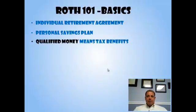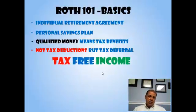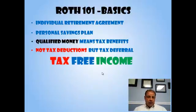The Roth itself is the wrapper that provides us with the qualification of the money. A qualification of the money means that it has some sort of tax benefit to it. And inside the Roth, all the money that you put into the Roth does not have a tax deduction to it, but the interest or income that it earns has a tax deferral to it. So why would you put money into a Roth? The reason you would put money into the Roth is because at some point in time, all the income that is generated by that tool will be tax-free to you. Well, that's huge, having some sort of tax-free income down the road. So you sacrifice the tax deduction now to have the tax benefits later.